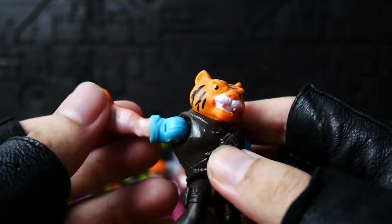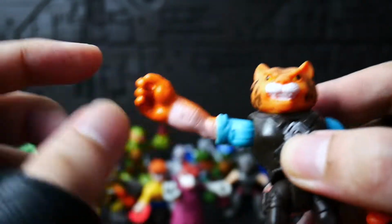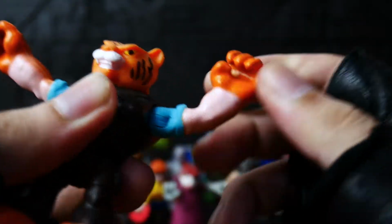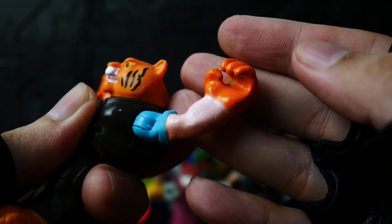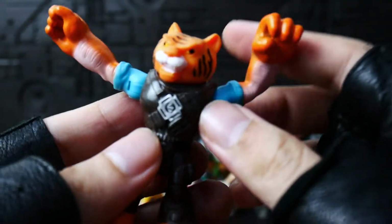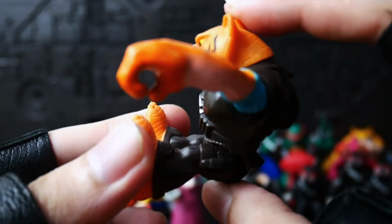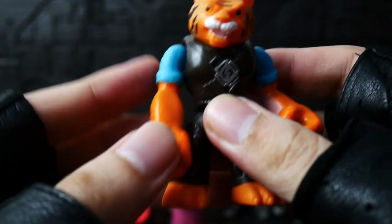Oh, by the way, I like this white with a bit of molded details there. I just saw it. This one not so much, but I like the white shade. And then same on the left and sitting position. Okay, right. So that's Tiger Claw.